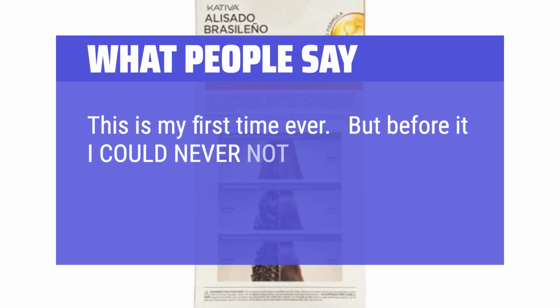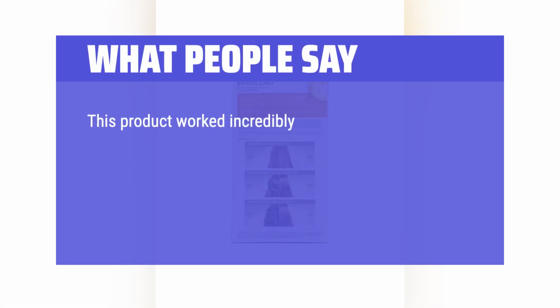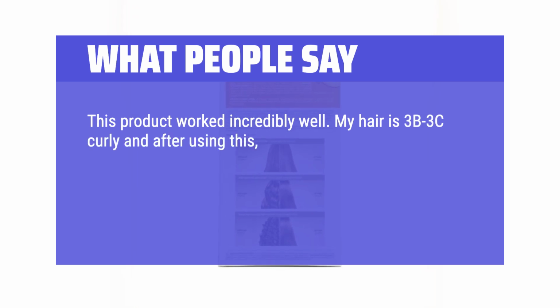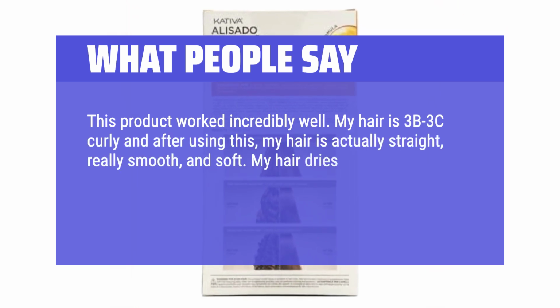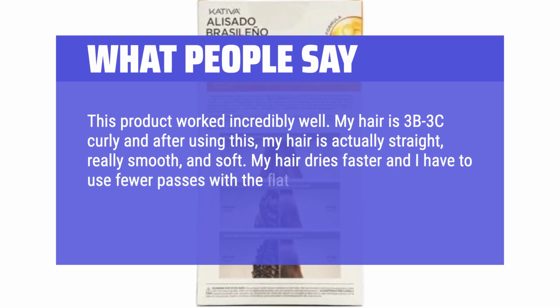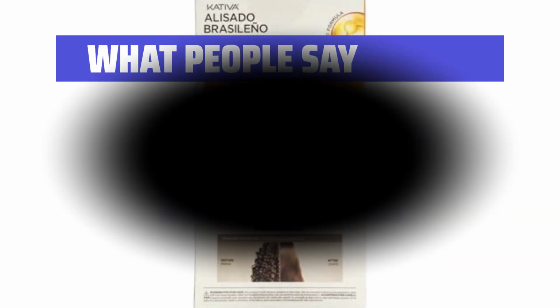But before it I could never not have frizzy hair. I had no clue this was for frizzy hair. This product worked incredibly well. My hair is 3B, 3C curly, and after using this, my hair is actually straight, really smooth, and soft. My hair dries faster and I have to use fewer passes with the flat iron. Humidity doesn't affect my hair at all anymore.